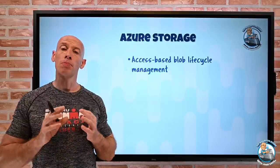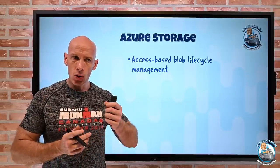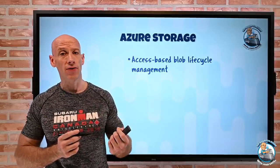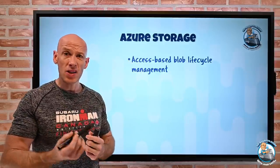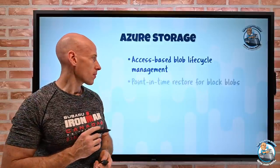This might be useful for third-party solutions that want to know that data, but also Azure Lifecycle Management can now use last accessed in addition to last modified. So Lifecycle Management is all about, hey, I have different tiers, hot, cool, archive, and I can set rules to move data between those tiers, well, now based on the access time, not just modified time.